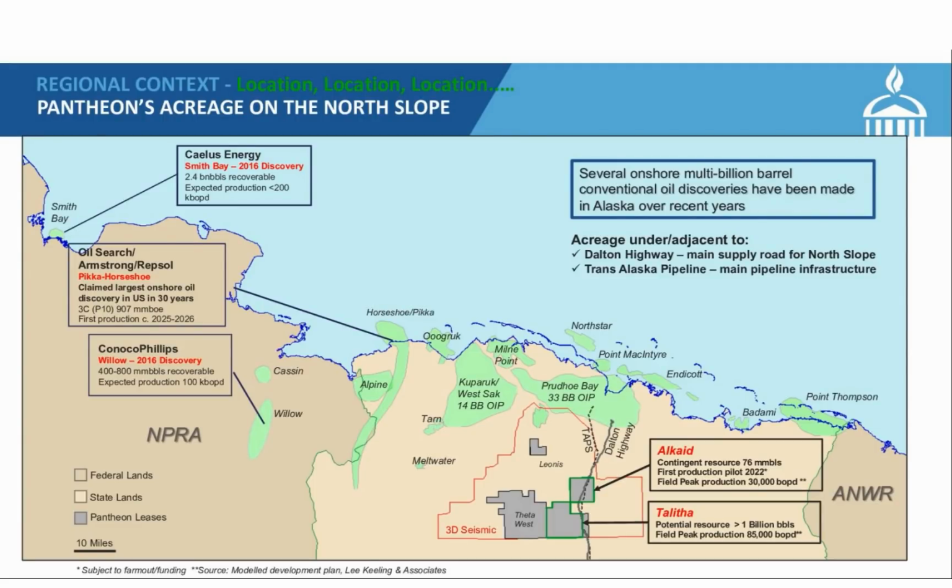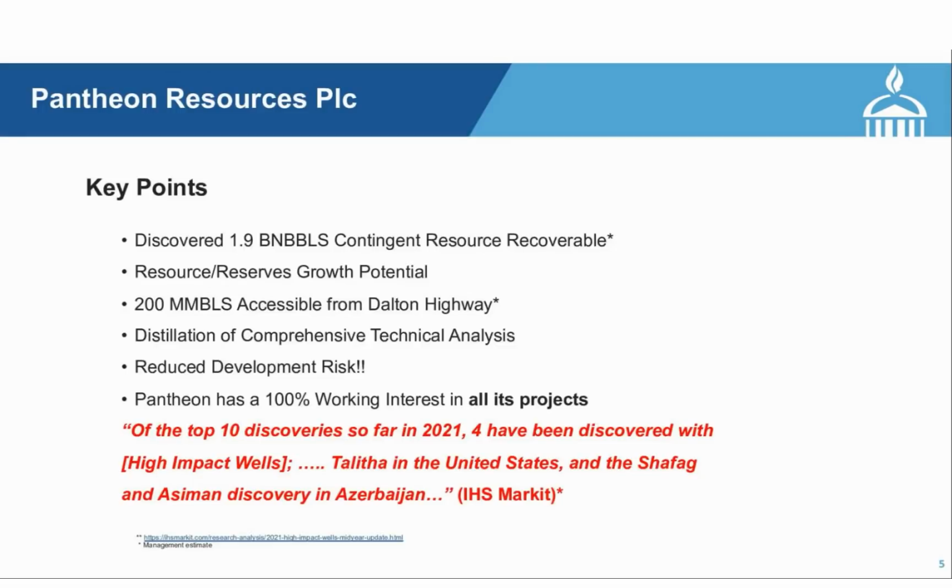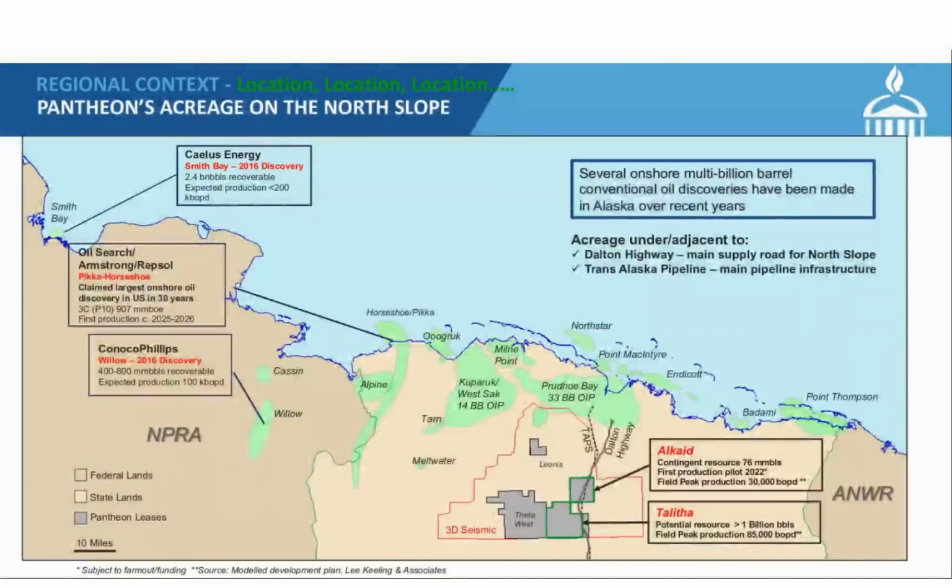Now, finally, the management team. We all have deep experience overall and deep experience in Alaska. We plan to prove up and sell this asset. For many on our team, this is our last endeavor, and we plan to exit with a big win.